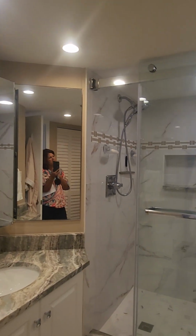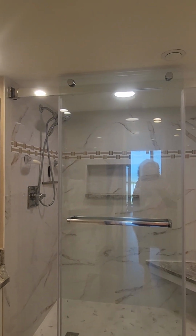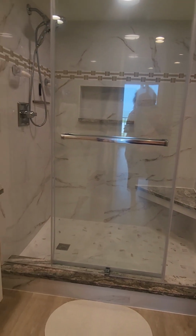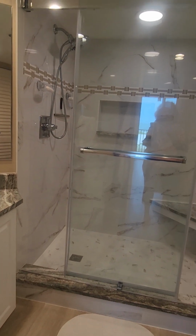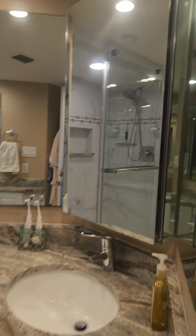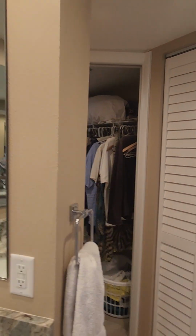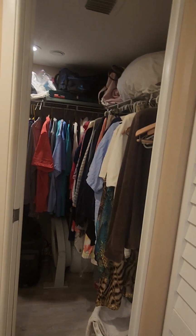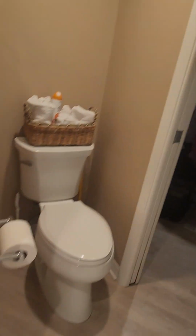It's nice. I can tell that the tile was done correctly. Double vanity. Again, where it kind of feels just a tiny bit tight, if you saw right from there. And then, I don't think there's much you can do about that.